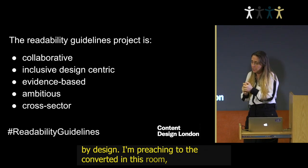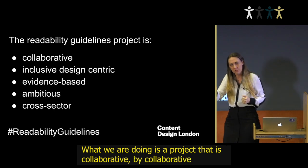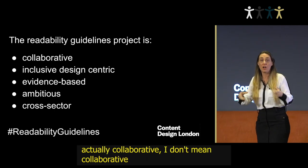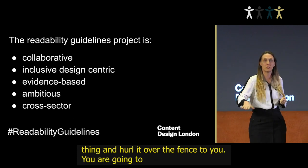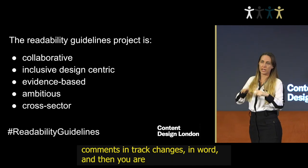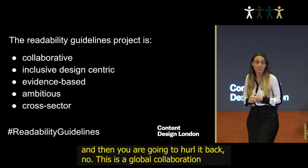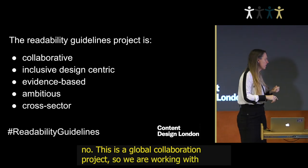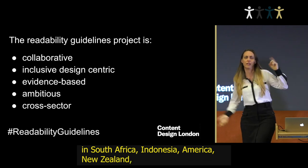So what we're doing is a project that's collaborative. And by collaborative, I mean actually collaborative. I don't mean collaborative in that I'm going to do a thing and hurl it over the fence to you, you're going to put loads of comments in track changes in Word, and then you're going to hurl it back. No. This is a global collaboration project. So we are working with people in South Africa, Indonesia, America, New Zealand, Ireland, everywhere.